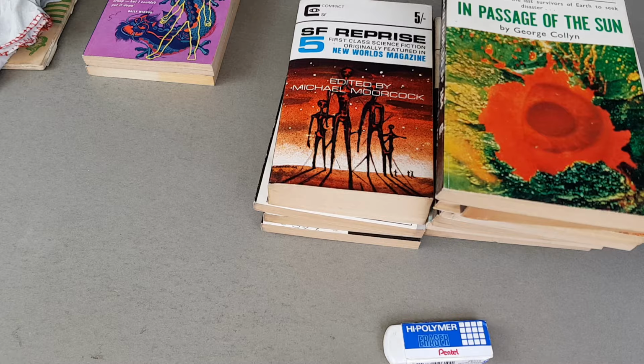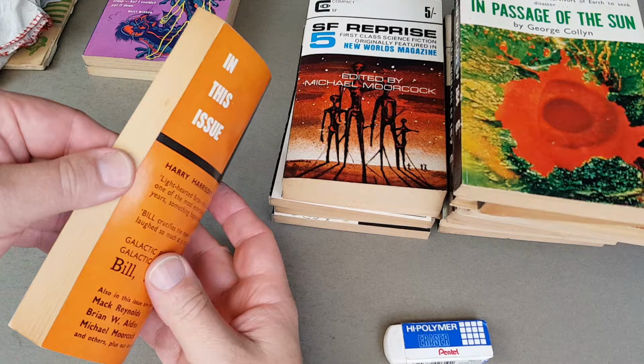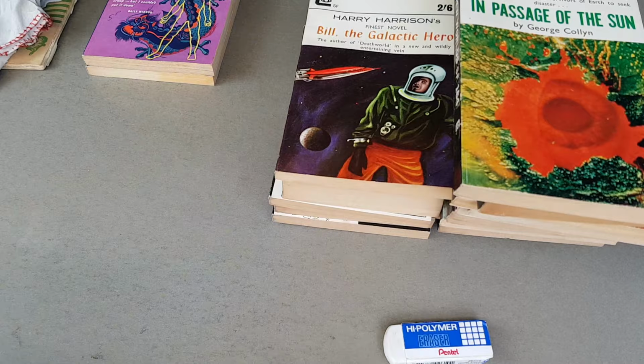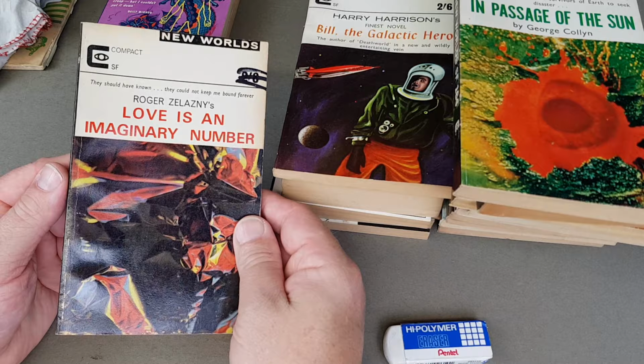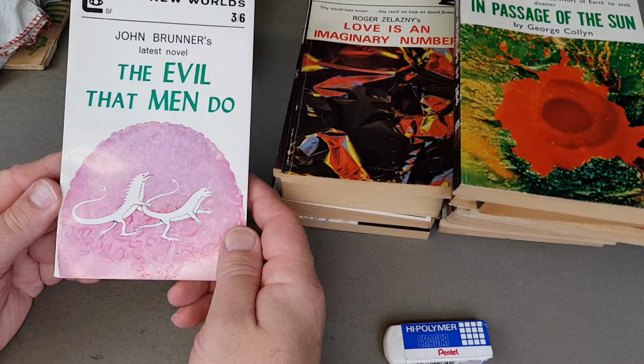Another Harrison here, Bill, the Galactic Hero. I'm guessing that's the first appearance of it. Yeah, also Death World. I read Death World on my holiday recently. I really enjoyed it. I literally couldn't put it down. And I know that there's Death World 2 and 3 to come, so I'm really looking forward to those. But I almost want to save them, because I enjoyed the first one so much. But they're quite quick reads. What Men Do.